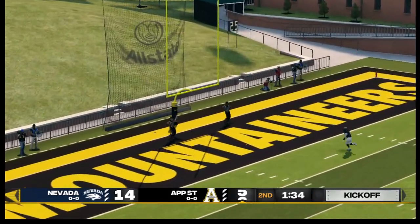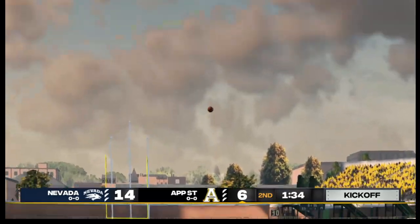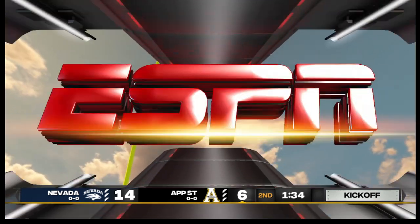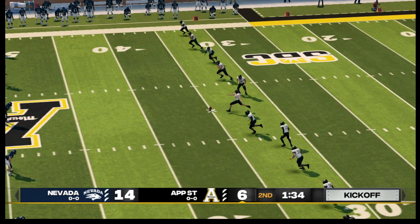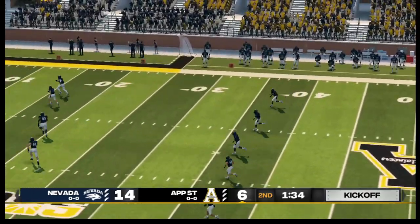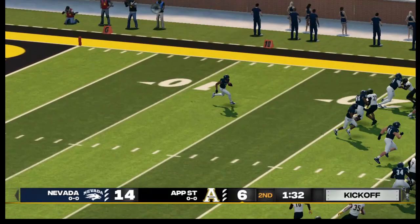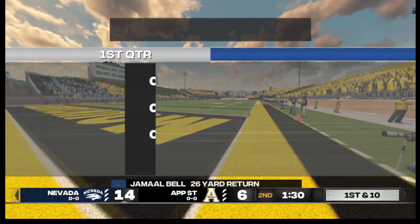Kicks up, and he's got it. They line up to kick this one away. Excellent kick. He's to the 20. Tackle made at the 25-yard line.